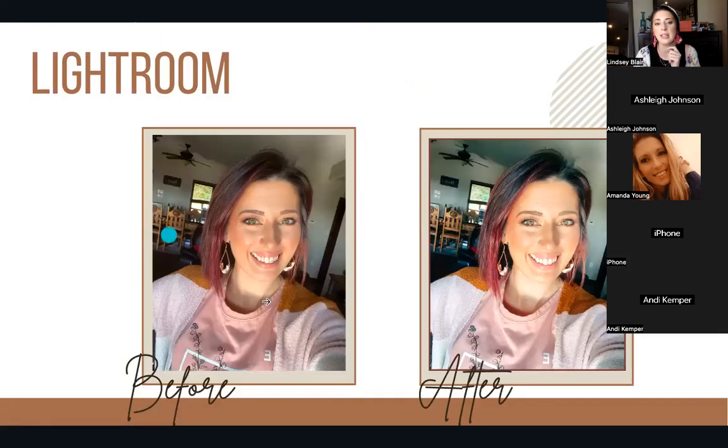But here's an example. This was the window light that I had in the previous post, right? This is the window lighting, and then this is Lightroom. You can just see it brightens a little bit more. It's not super filtered, but it's just brightened.